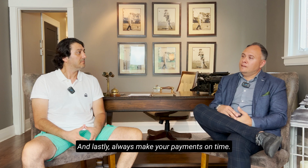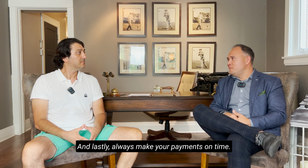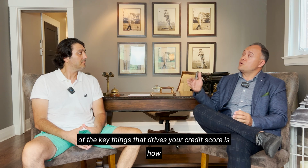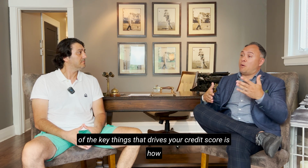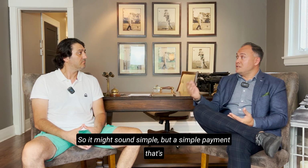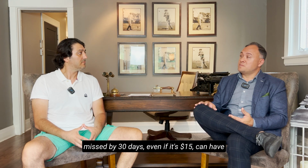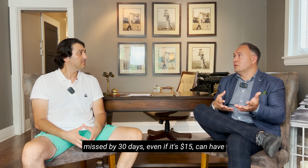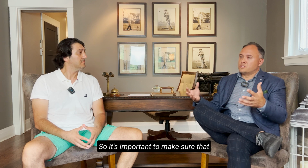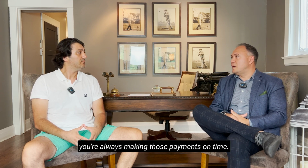And lastly, always make your payments on time. It might sound like a simple piece of advice, but one of the key things that drives your credit score is making your payments on time. A simple payment that's missed by 30 days, even if it's $15, can have a significantly damaging effect on a credit score. So it's important to make sure that you're always making those payments on time.